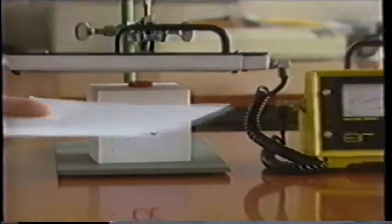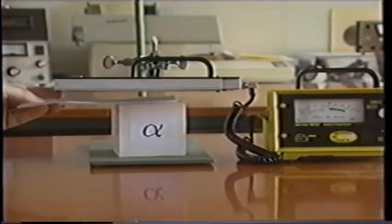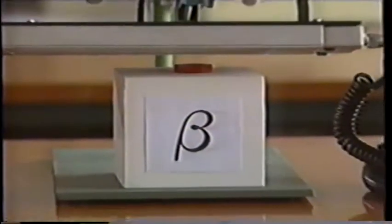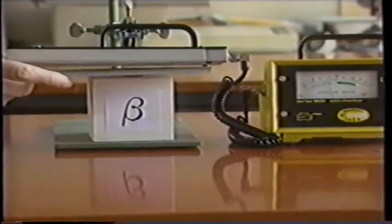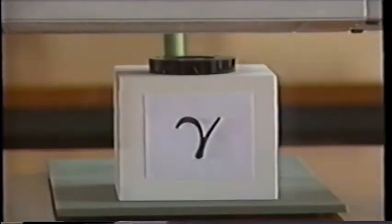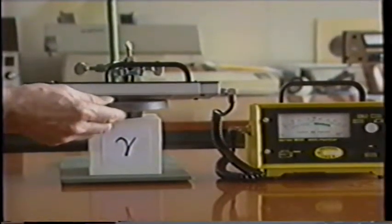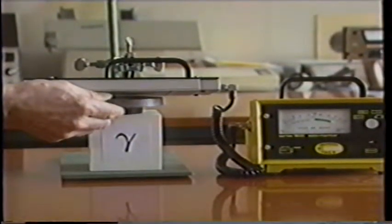Radiation has varying powers of penetration. One type, alpha, can be stopped by a thin piece of paper. Another type, beta, can be stopped by sheets of light metal. The most powerful and penetrating is gamma radiation. This can be absorbed and reduced to a safe level by materials such as lead or steel.